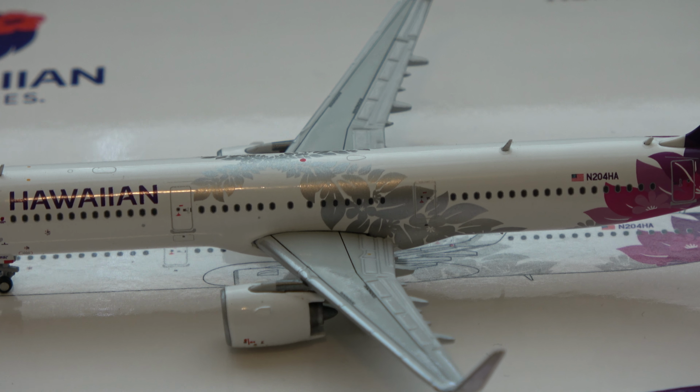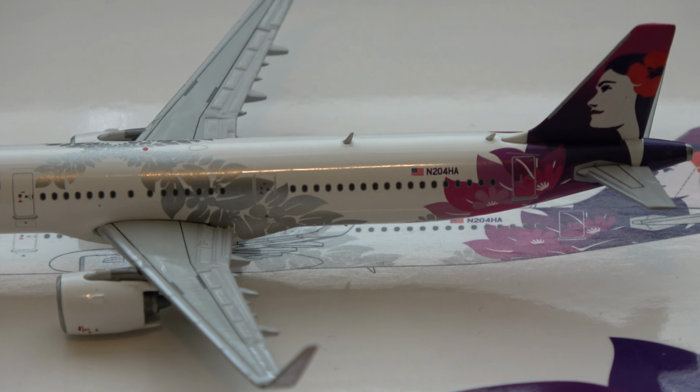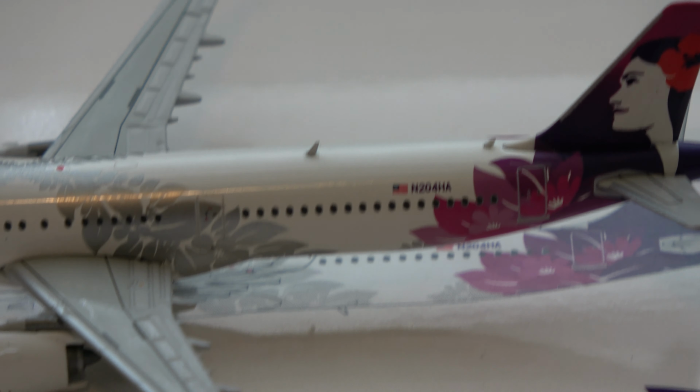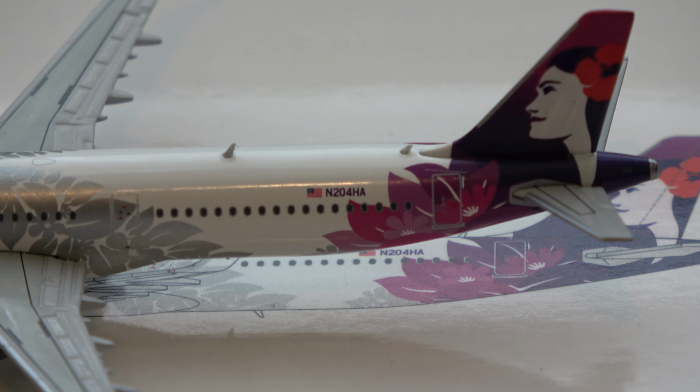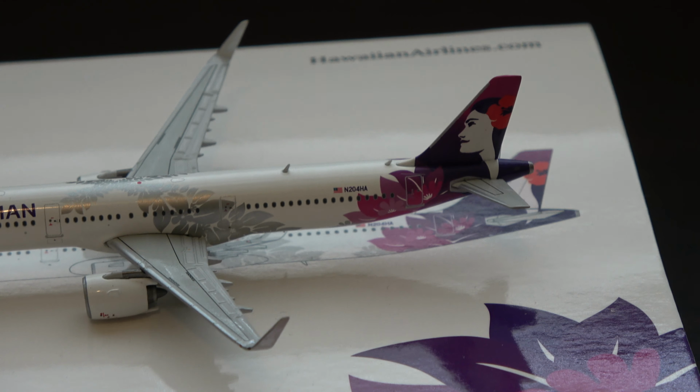Just moving along, you have the nice doors, beacon light, some other little antenna markings, and then this beautiful silver. I can't remember what it is, but it's part of the new livery and it's absolutely stunning. I love it. You have the engines, nice Neo engines, and the wings. Obviously there's no real markings on them or anything. And then moving along, you have the registration and the American flag at the back, the other antennas, and the beautiful Hawaiian tail. It's absolutely gorgeous.